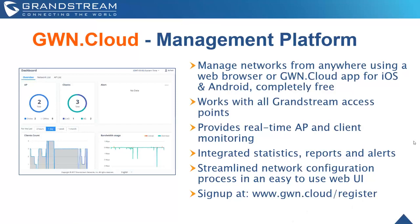So if you're deploying Grandstream access points and not using this, I highly, highly recommend checking it out. It is just GWN.cloud. It works with all of our Grandstream access points and also provides real-time access point and client monitoring, has integrated statistics, reports, alerts, and helps streamline your network configuration process in an easy-to-use web UI. So yes, you can manage, configure, and troubleshoot your networks and your access points, all from the cloud. Really a huge help for installers. And once again, you can sign up and check that all out at www.gwn.cloud/register if you'd like to go ahead and jump into making your own account.